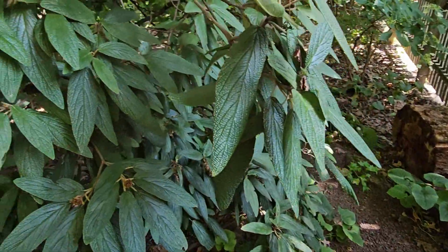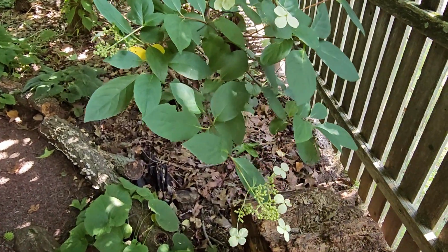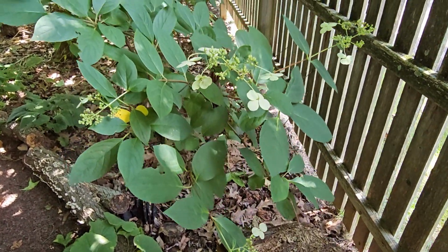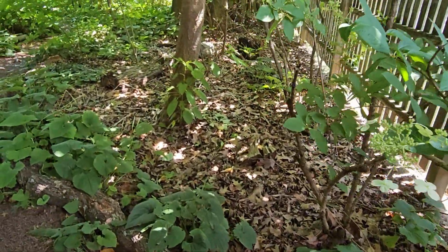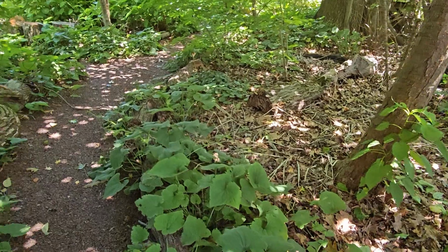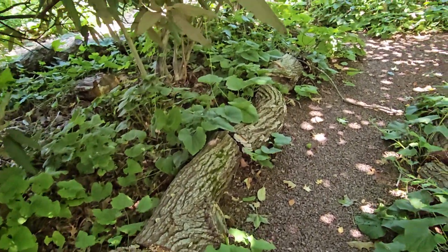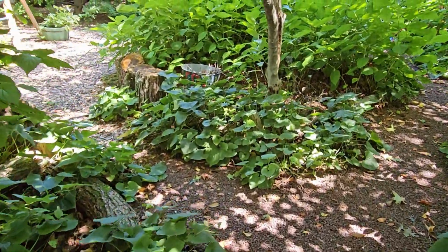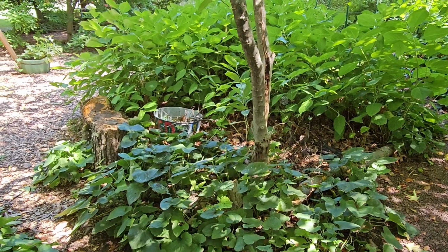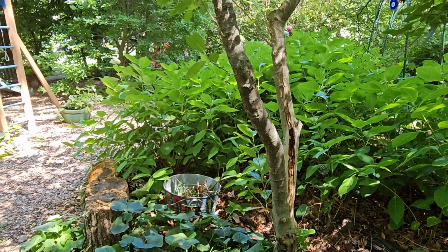And there's our viburnum again. And that looks like some kind of mophead hydrangea, maybe. Maybe some heucheras and some hostas. And there's another container for weeds. I love it. Not sure what happened to that tree. It looks like it had a hard time.